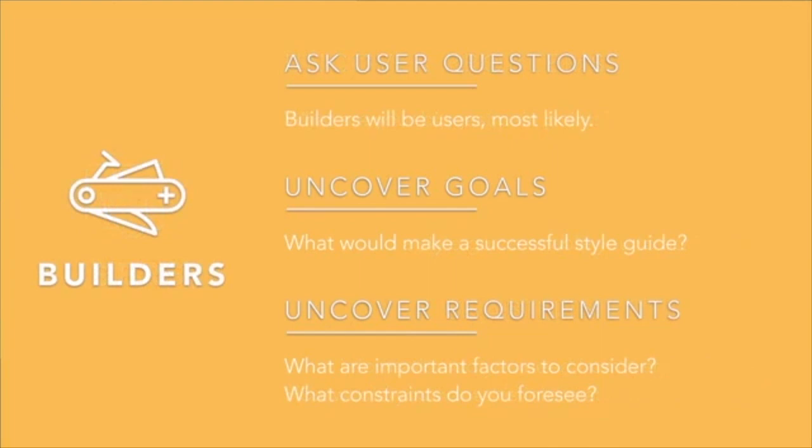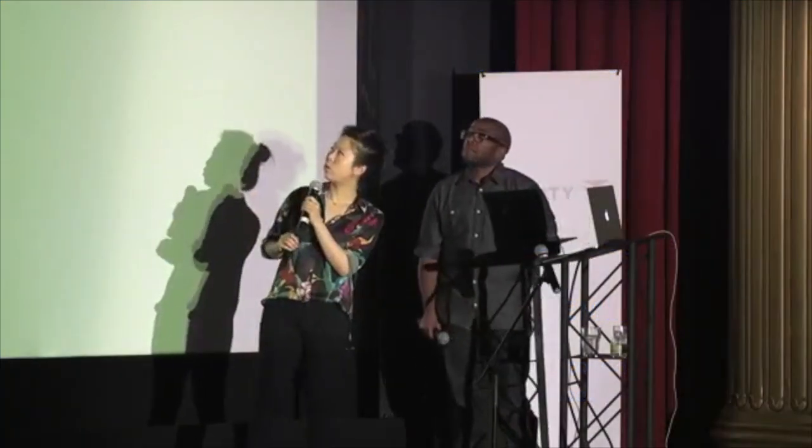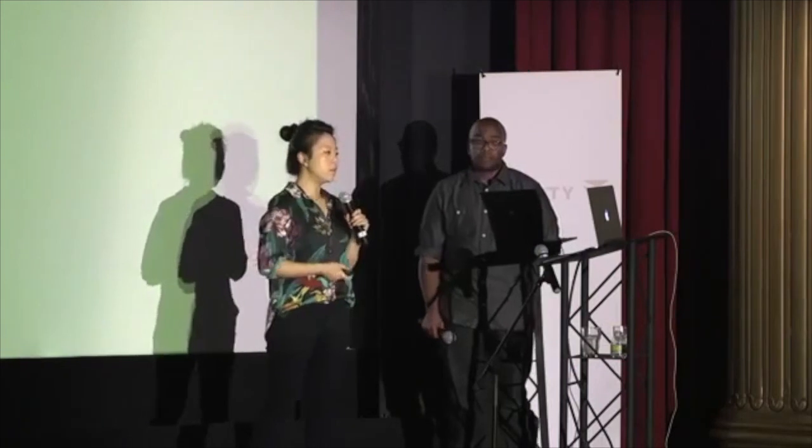So builders, the people who will be helping to create your style guide, they'll be users most likely when it's all said and done, so you want to make sure to ask them the user questions as well. And then secondly, you want to shift focus and focus on, from the perspective of a builder, what goals would they have for the style guide? From their perspective, what would make a successful style guide?